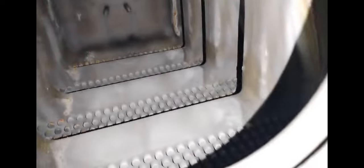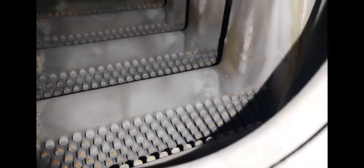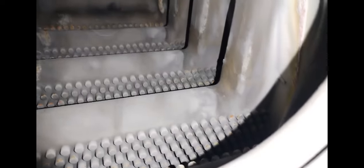Before the burner came out. Look inside before I washed it. And then here's a little look inside. Condition doesn't look too bad.